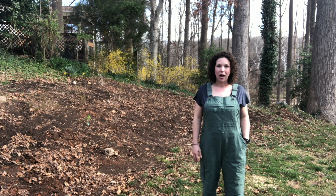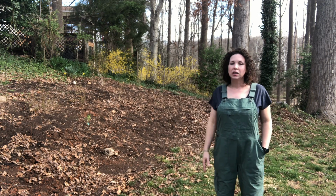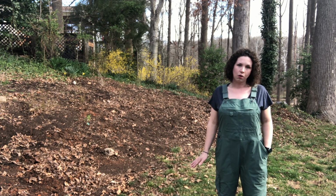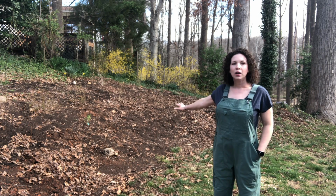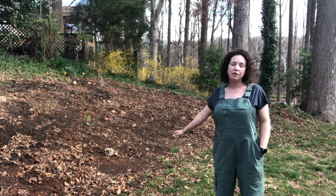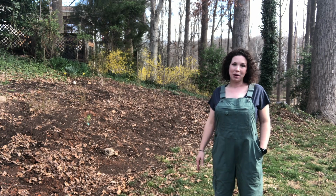So what I wanted to share with you today is the work I've been doing on our new berry patch. So this hillside behind me, when we moved in, was completely covered with ivy and wineberry and lots of other things that we didn't want growing there. So we initially cleared this part of the hillside for our first beehive. So this has been cleared for a few years, and then after we moved the beehives to their current location, I decided to turn it into a berry patch.